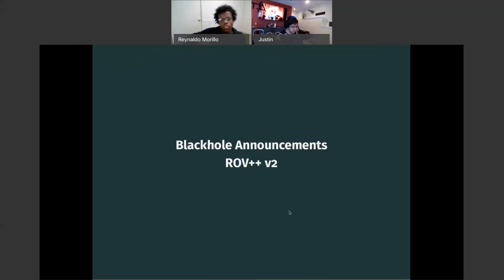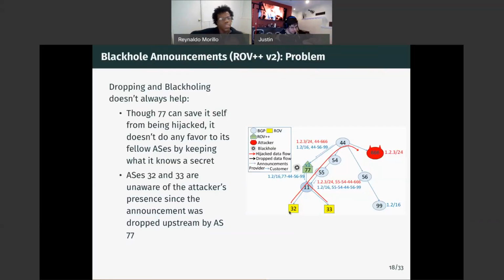Now, V2. Unfortunately, dropping the announcement and black holing traffic doesn't always help. And you can see that here in this topology. So 77, similar to before, recognizes that it doesn't have an alternative. It's going to create a black hole. Hooray, it saves itself. But unfortunately, that doesn't do too much for its fellow ASes, for example, here in 32 and 33. Well, is there something we can do about that?